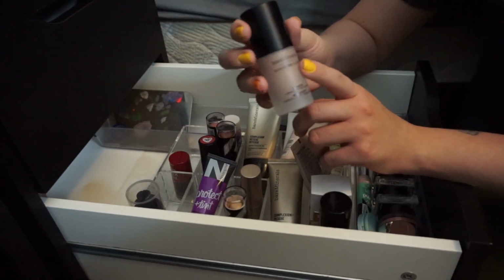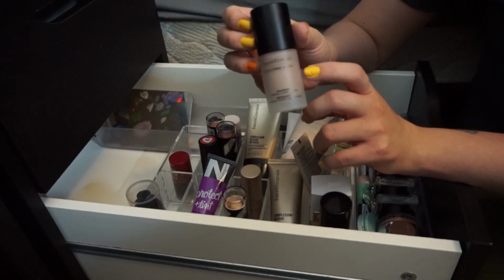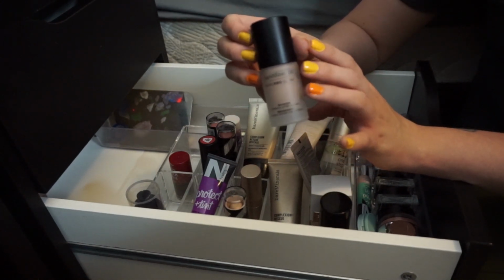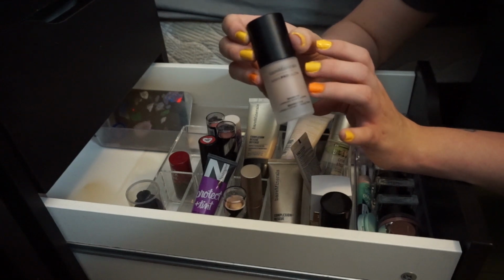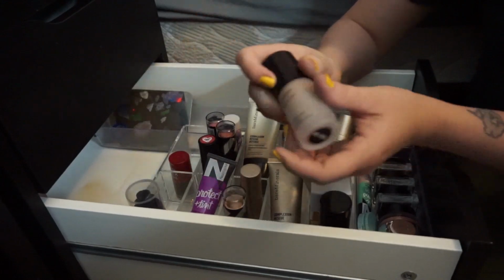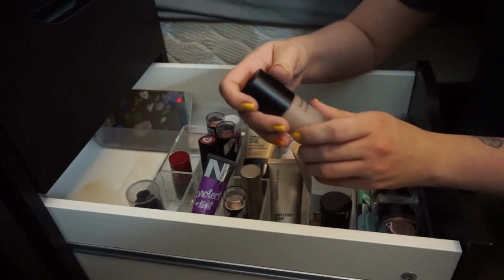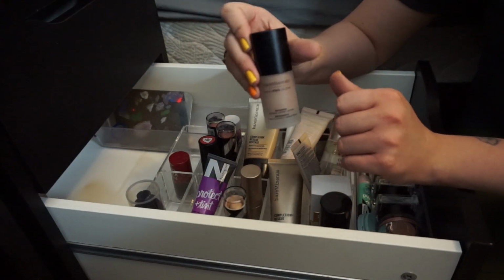Then I also have the Bare Pro Glow liquid bronzer, and this is in the shade Faux Tan. This is beautiful on the skin, like so beautiful. I definitely recommend this product, but it's one you do have to make sure you shake because it will separate, and it'll come out all oily and weird if you don't shake it up.